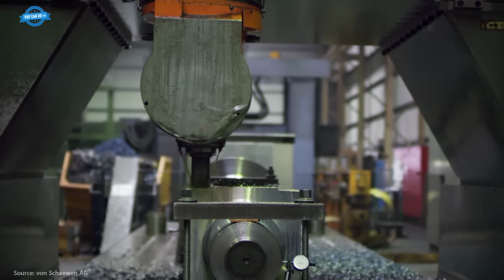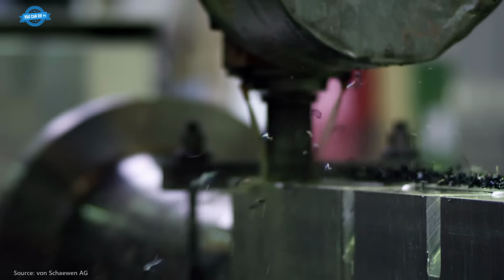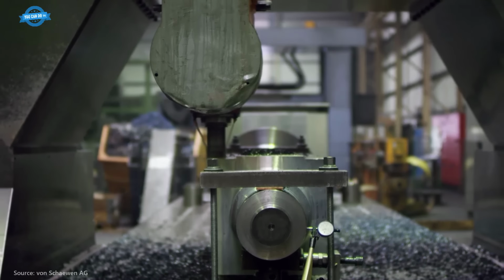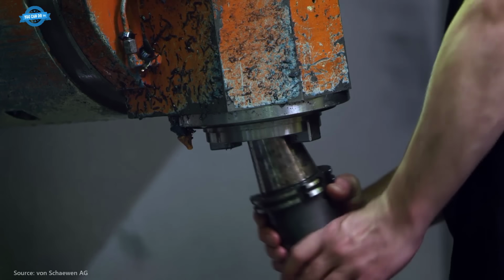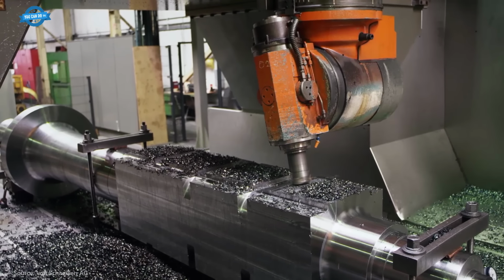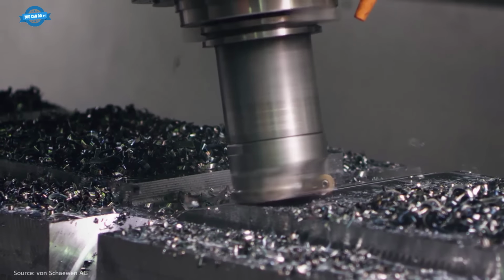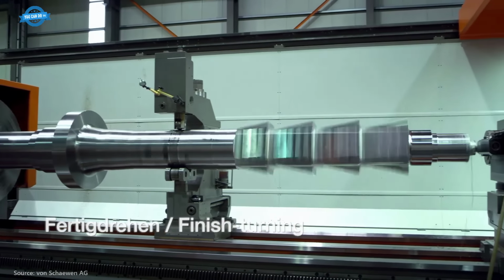Milling. Milling is used to create specific geometric features, such as keyways or flanges. This operation enhances the functionality of the shaft by preparing it for integration into mechanical systems. Finish turning. Finish turning provides the shaft with its final dimensions and surface quality. This process ensures tight tolerances and a smooth surface, which is critical for proper fit and function in its final application.